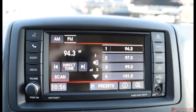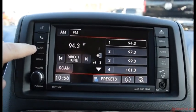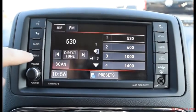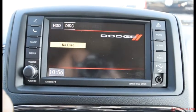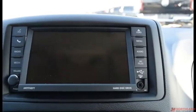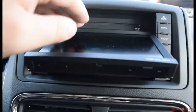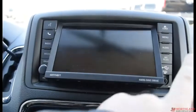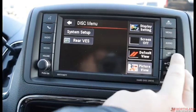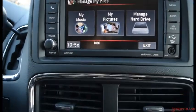We do have our touchscreen display right here. So we do have our Bluetooth options up here, our radio with our AM and FM. We also have our media tab here if we have one hooked up. You also have a hard disk drive in here, so you can load music right onto the car, and then it will play off there. You got your CD player right back there. Then over here we do have our menu. You have your audio options, your files, and then you do have your USB and aux cord plug-in right there.